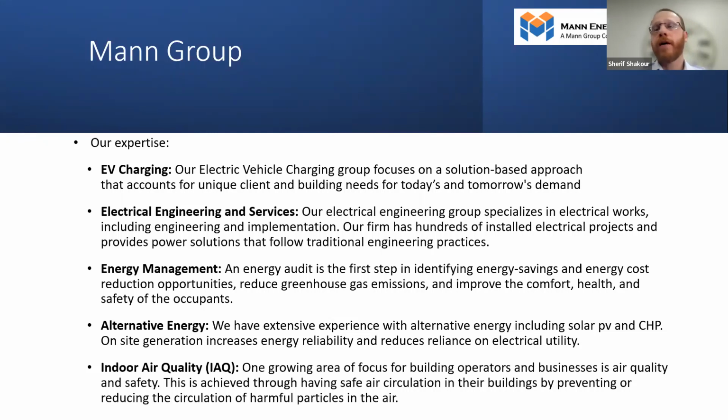We also have our energy management group. It focuses, when we're working with customers, on the energy audit process, and it's the first step in identifying energy savings and energy cost reduction opportunities, reducing greenhouse gas emissions, improving comfort in the buildings, and health and safety of the occupants. We also have an alternative energy solution group. We have extensive experience with alternative energy, including solar PV and CHP. On-site generation increases energy reliability and reduces reliance on the electrical utility.